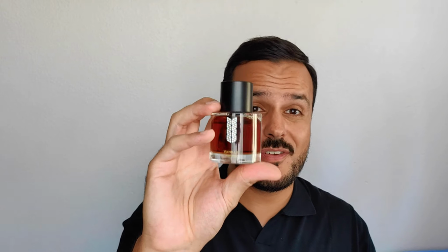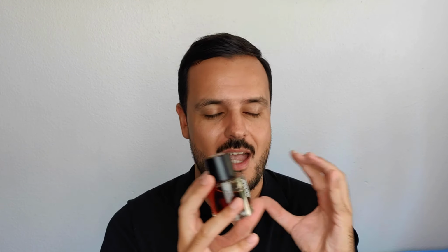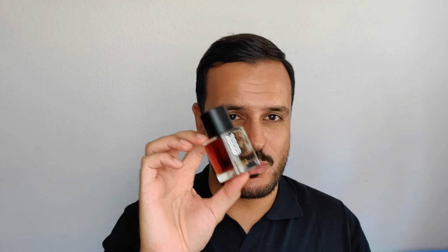I think this is an eau de parfum. Yeah, this is eau de parfum, 50 ml. The price is 220 euros, so it's definitely the more expensive range of things. But it's worth it. It's worth every penny. One of the most high quality fragrances that I have.